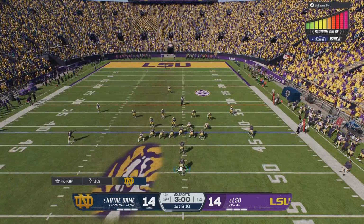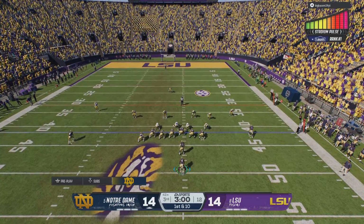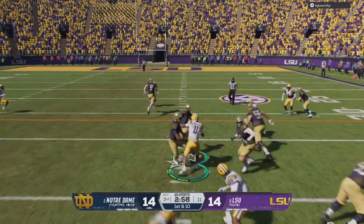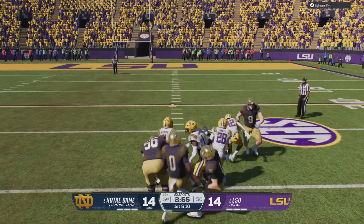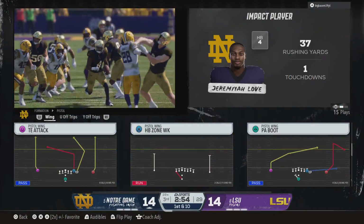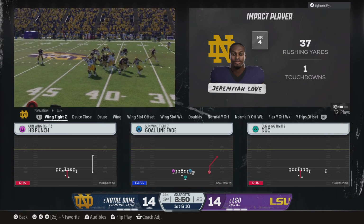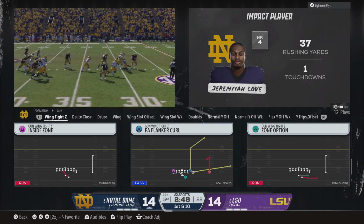First drive of the second half, always fun to watch. You see what type of tweaks were made at the half, especially when you're locked up in a ball game like this one. Yeah, and it's been a good game. It's been a little bit of back and forth and a feeling out process. And now once you get in the second half, who's going to get aggressive, Palmer? Who's going to take some shots, try to make some plays, and really go for it?